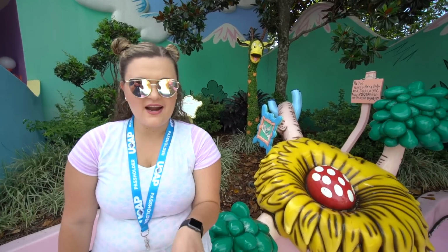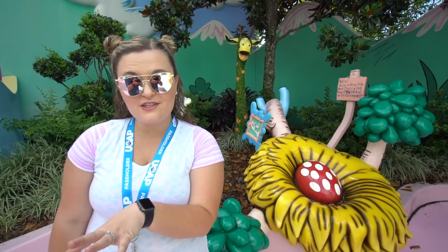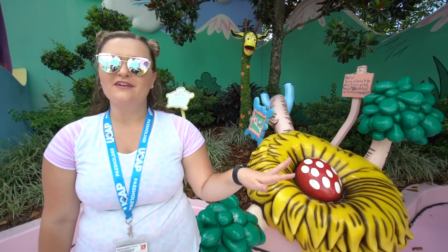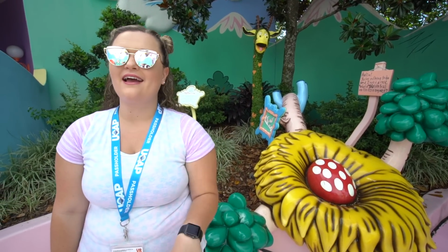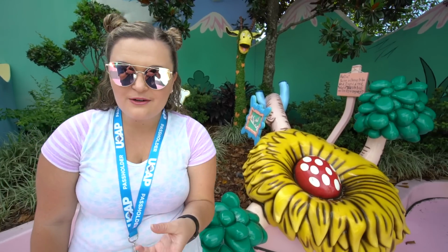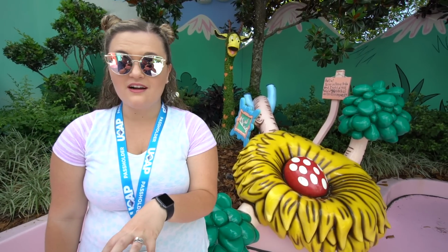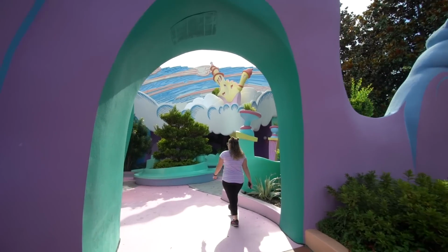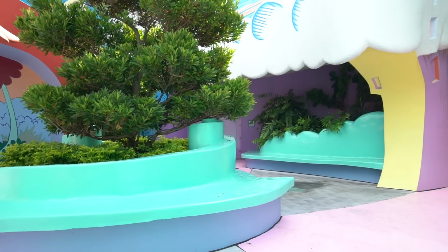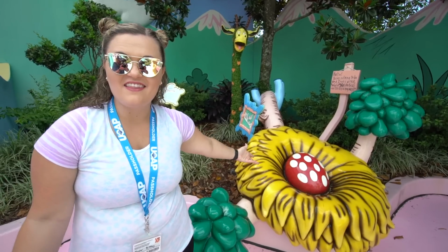So we just finished riding the Cat in the Hat, and then we checked out the store Cats, Hats, and Things. The ride was cute. It's definitely just like you're going through the story, and it does whip you around in there a couple times, but something that is really cool back here behind the store, and it's kind of hidden. You think you're about to go like in a backstage area. You don't. This is like a little seating area, and then they have the egg.